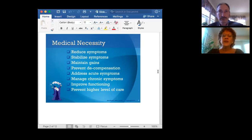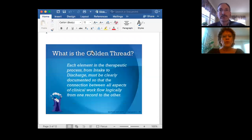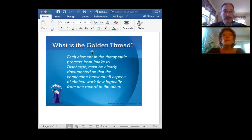So that goes to the next slide, Wayne, which is the golden thread. Wonderful, thank you. So in order to justify medical necessity, you need to write your notes so that everything connects and refers to itself. So here's what the golden thread is. Each element in the therapeutic process, discharge, must be clearly documented so the connection between all aspects of clinical work flow logically from one record to another. Let's go on to the next slide.